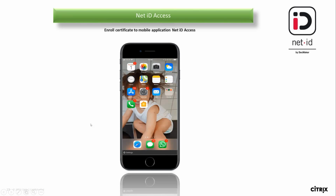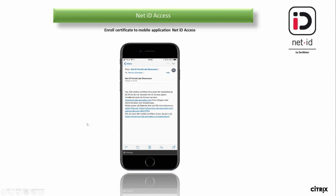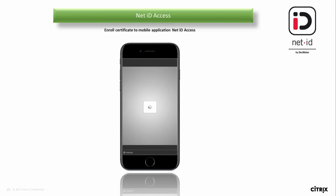So we start the email client on the iOS device. We got an email with a link. We click the link, and it will automatically app switch to our application, NetID Access. It has a primary task already, and it will fill that automatically. We need to choose a personal security PIN. So we choose our PIN. And afterwards, it will start creating a token, a certificate, and the keys.